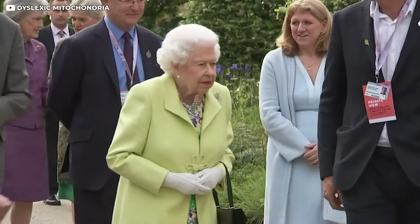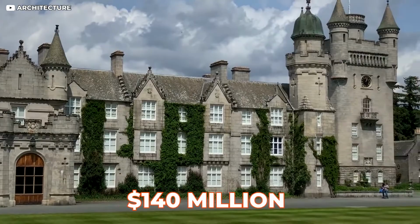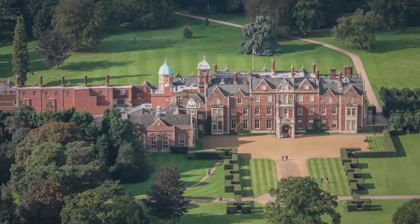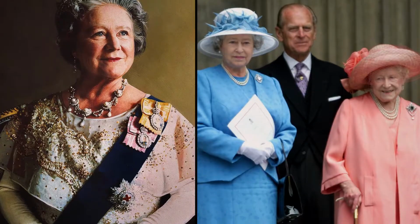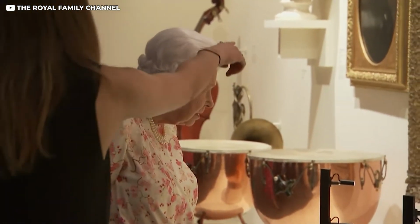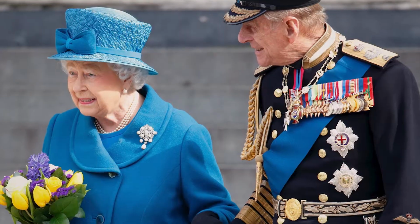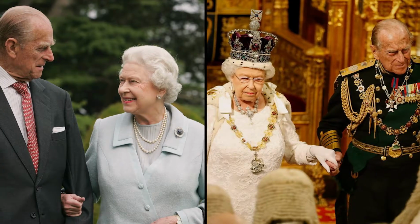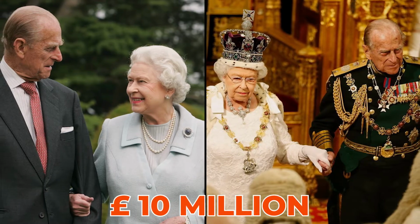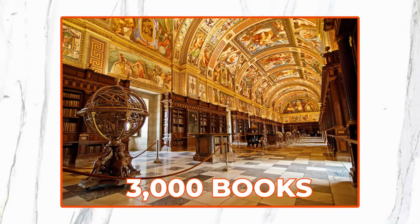To add to her net worth, the Queen owns 2 estates, Balmoral Castle worth $140 million and Sandringham Estate worth $65 million, left to her by the Queen's mother. She also owns an expansive art collection and other valuables that have been handed down from earlier monarchs. Also, the Queen's late husband, Prince Philip, is said to have left her an estate worth £10 million, a collection of paintings by Edward Seago, as well as 3,000 books.